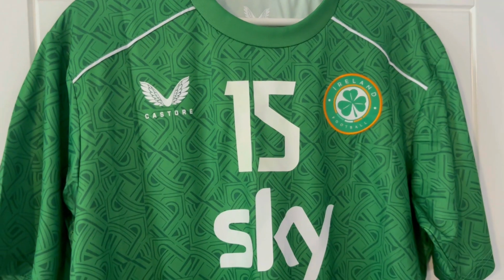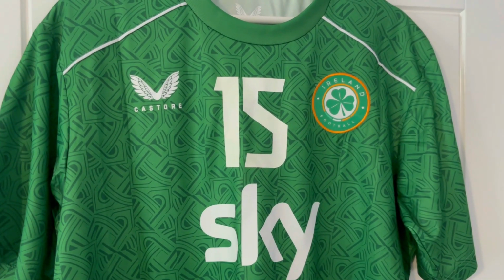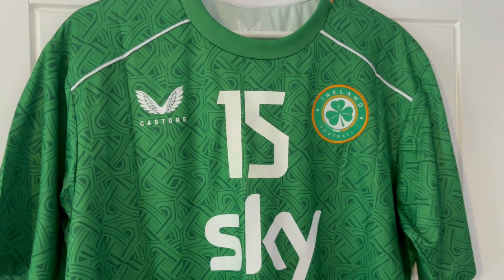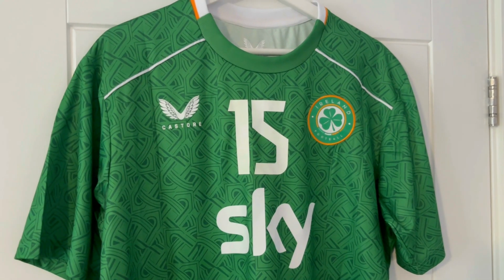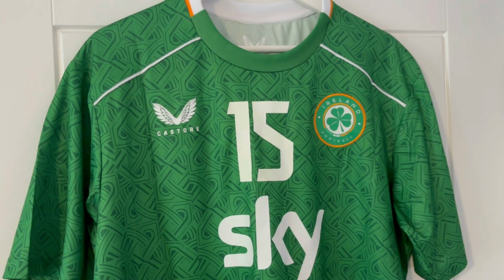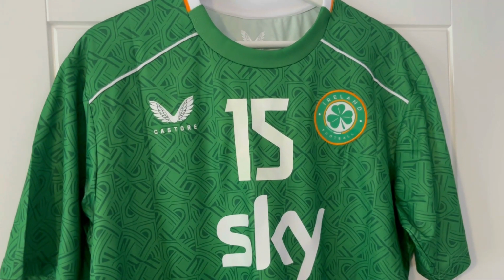All in all, I do like this shirt. I'm happy to have it because being a Blackburn fan, it's nice to have a Sam Szmodics Ireland shirt, although there is a good chance that he will be off at the end of this season, but only time will tell. But anyway, I do play in a green shirt on a Monday night. So actually, whether Szmodics is at Blackburn or not, this is always a good shirt to have for me, being the green. So I hope you have enjoyed it.